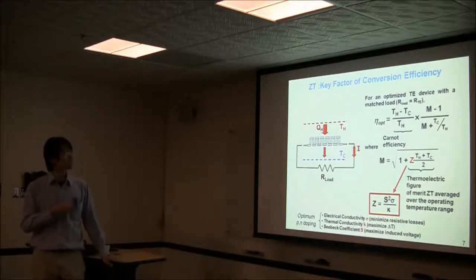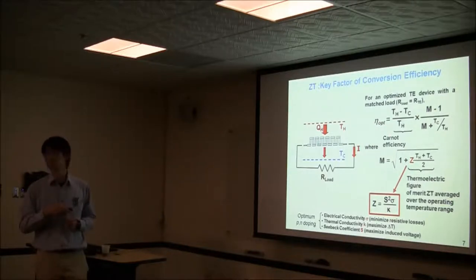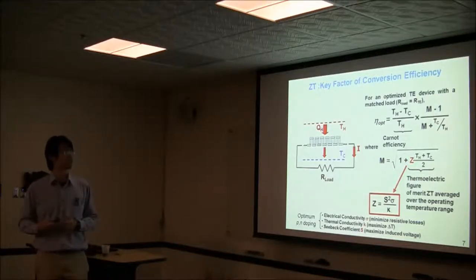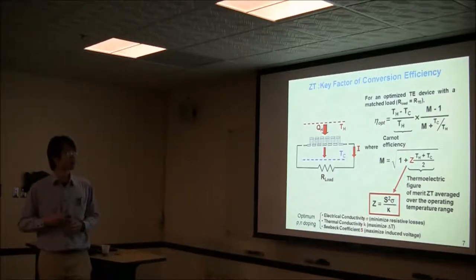So this is demonstrating a device that converts heat to electricity. And then you will have some kind of efficiency, right? And the optimal efficiency will be this factor, which is your Carnot efficiency, the greatest efficiency that you can obtain according to thermodynamic law. And then it will be multiplied by some kind of factor.